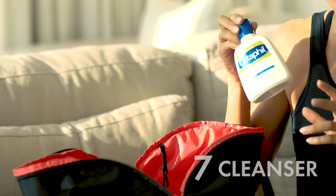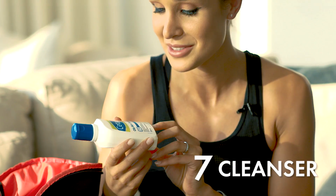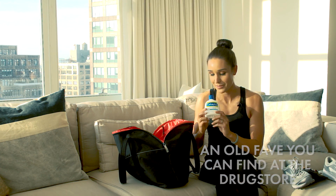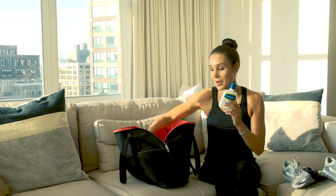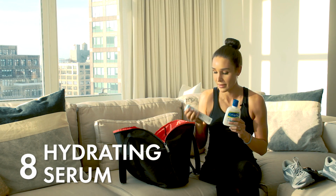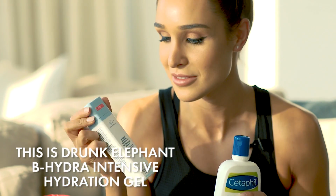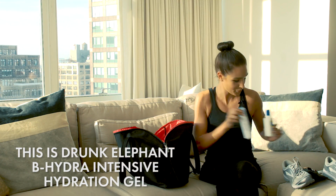Oh, I've got my cleanser, which I've been using since I left school or even in school. This is a drugstore one, cheap but amazing. I always clean my face after my workouts and then follow that by this Drunk Elephant hydrating serum, which I use, and I've used this for almost 2 years and it's incredible.